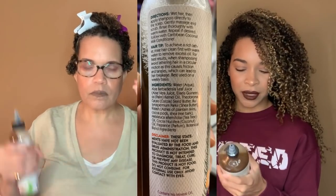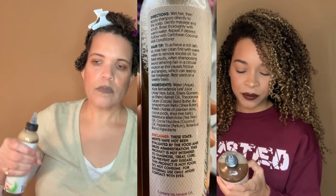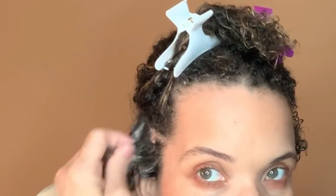I'm sure at this point I would have inserted the ingredients. If not, I'll be inserting the ingredients so you can see. So how I do it is, it is very watery, like water. It's dripping, so I don't want to waste a whole lot. I'm just going to show you in the shower. This is what I do. I take it to my scalp, and you can start seeing the lather. Okay, and that's just a very little bit. I just take it and put it to my root.